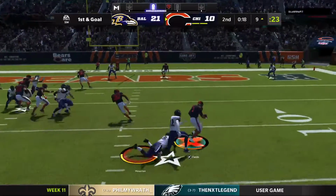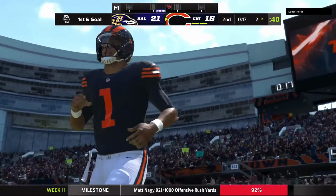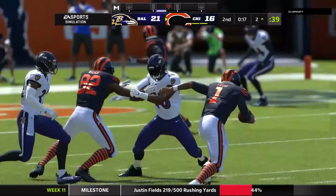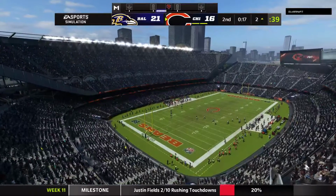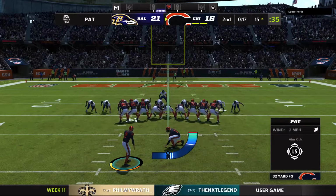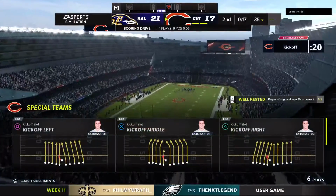They'll try to run it in, going option right. And he will fight his way in. Not giving up there, and he's got a Bears touchdown. Justin Fields, as the first half is winding down. And the Bears are able to cut into this lead in the final seconds of the first half. Now the point after try for Santos. And he's got it to make this a 21-17 game.